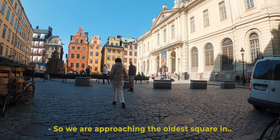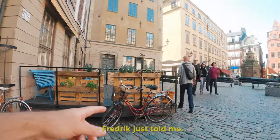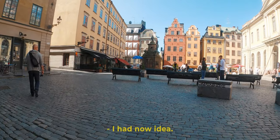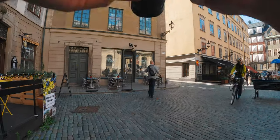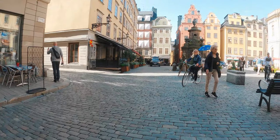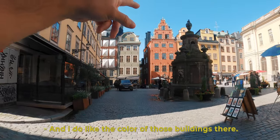Right, so we are approaching the oldest square in Stockholm. Here is the oldest street as well. Fredrik just told me. I had no idea about that fact, but yeah, the oldest square in Stockholm. And I do like the colors of those buildings there.